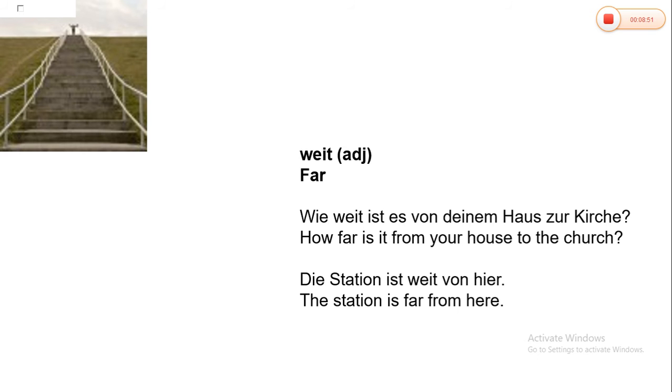Weit, which means far. How far is it from your house to the church? Wie weit ist es von deinem Haus zur Kirche? The station is far from here. Die Station ist weit von hier.